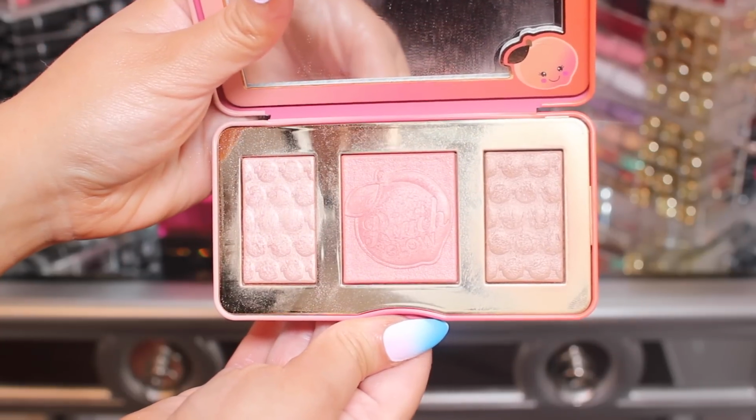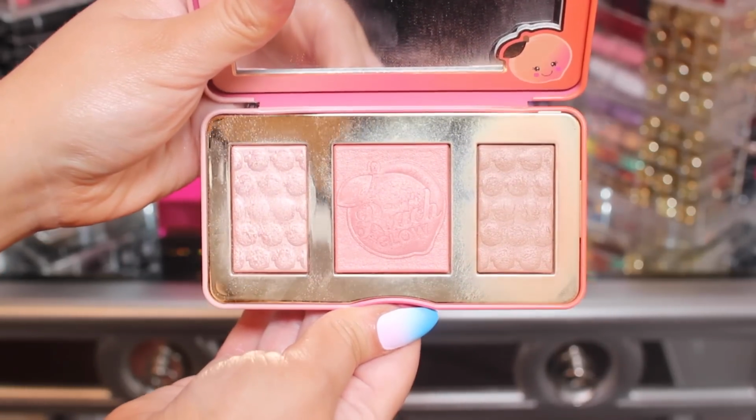I hate packaging that has that NARS packaging, which is so hard to clean. I just like easy to clean makeup products. It just makes me feel good inside. You can see I really went to town on the bronzer and the highlight especially.